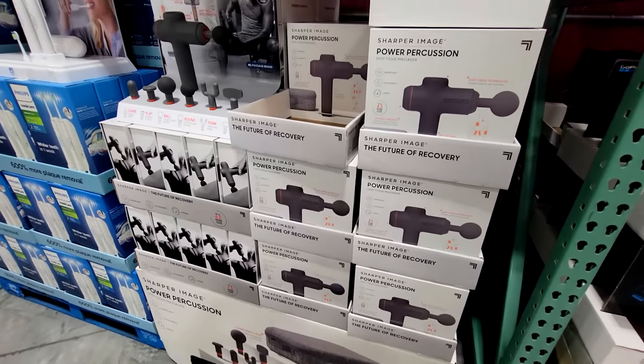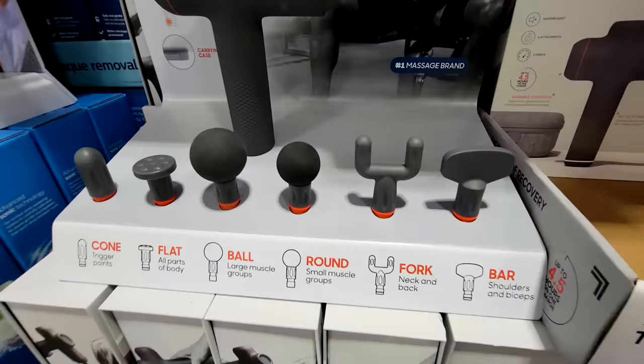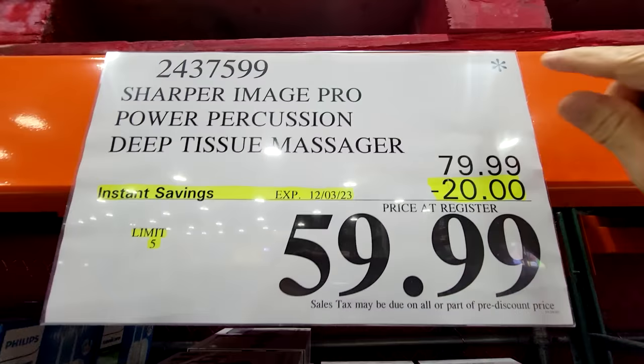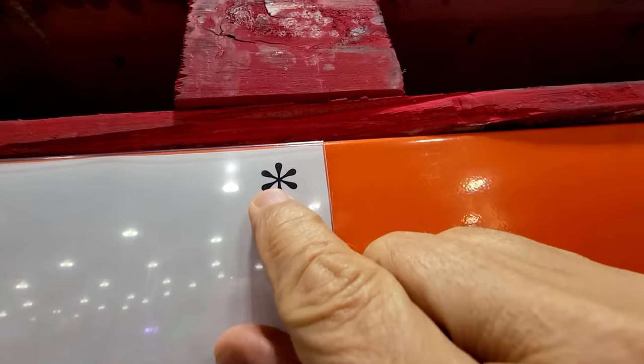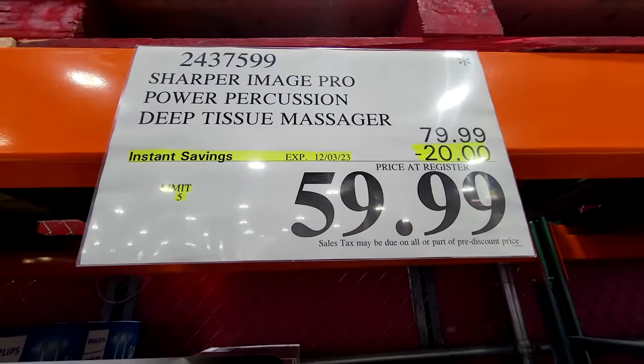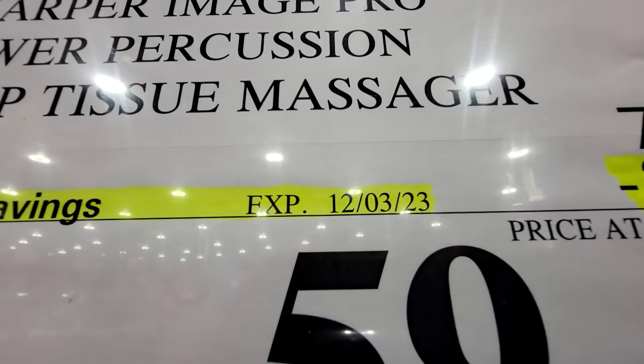And then here we have the Sharper Image Pro Power Percussion Deep Tissue Massager Kit. This is on sale right now. This is a flash sale item. And you see the Death Star, it's a Death Star deal right there. It's a seasonal item, so it's going away. And it's marked down $20 to $59.99. Now this one you have until December 3rd.